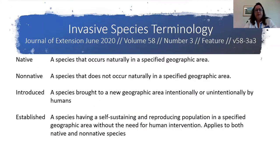All right, so if you aren't familiar with the terminology around invasive species, University of Florida IFAS put out this article in the Journal of Extension in June of last year. And this was really trying to not only synthesize the terminology that's used in the invasive species community, but also standardize it so that we're all starting to use the same language, because this is such a national and worldwide problem. It's not just specific to Florida or Sarasota County. It's certainly not specific even to our own country.